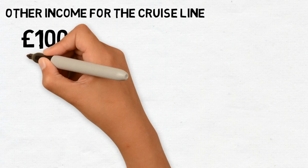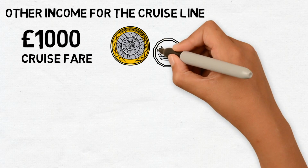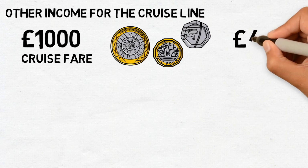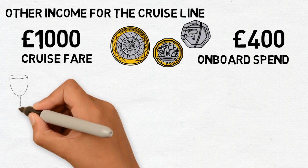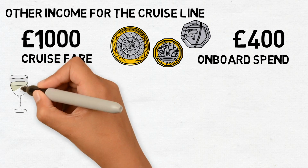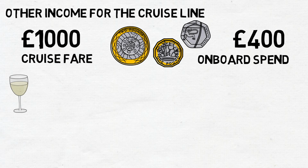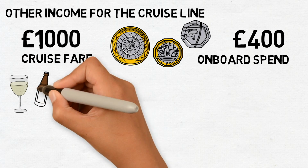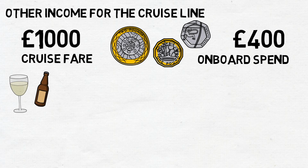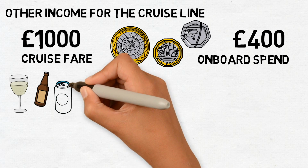If you spend £1,000 on your cruise fare, that is not the only money that the cruise line is going to get from you. On an average £1,000 cruise fare, the cruise lines actually get around £400 extra in onboard spend. The cruise lines really want you to spend money on board, and most of this is done by the sale of drinks. Drinks can either be bought on a cruise on a pay-as-you-go basis, similar to how you'd buy them on land, or it is possible to buy drinks packages which will allow you to have a certain amount of drinks or unlimited drinks, depending on how much you spend.